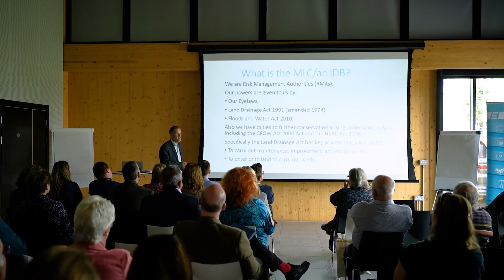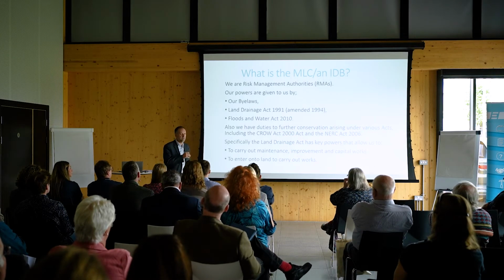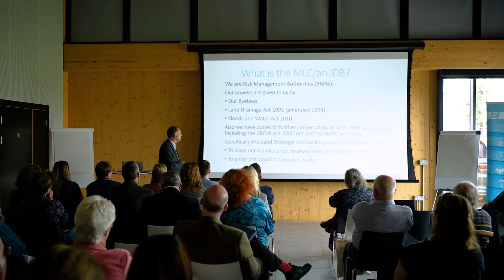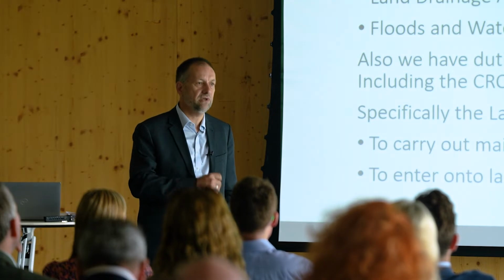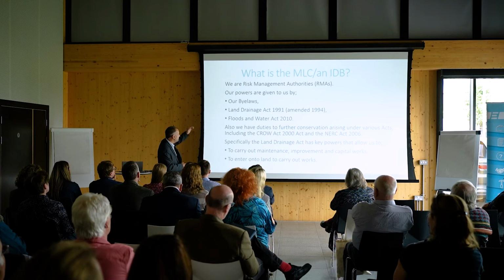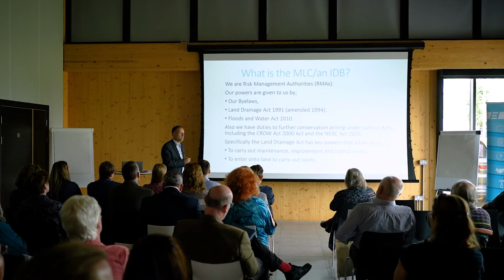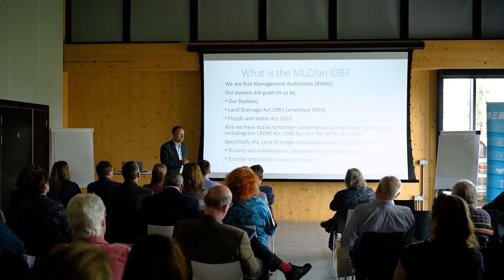So that was mentioned earlier. Biodiversity net gain is coming up the agenda and being pushed very hard, and we have to be mindful of that in everything that we do. So we're often looking for win-wins. We want to reduce flood risk, and every time we intervene, we also want to enhance the environment. The Flood and Water Management Act changed the landscape by introducing the lead local flood authorities, and obviously we need to work in partnership with them.